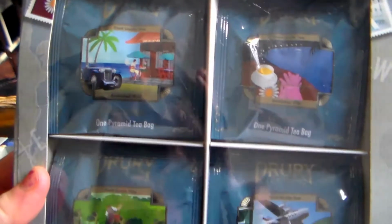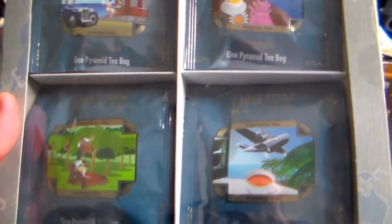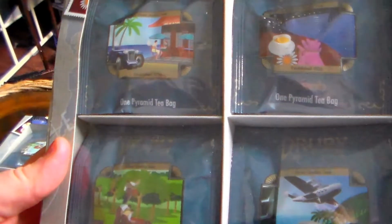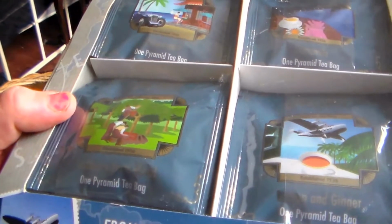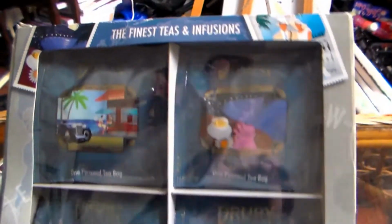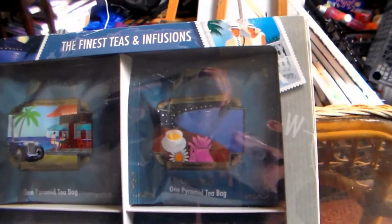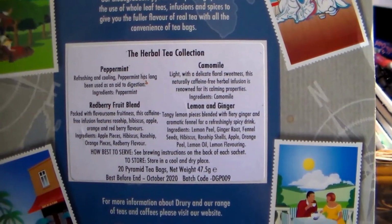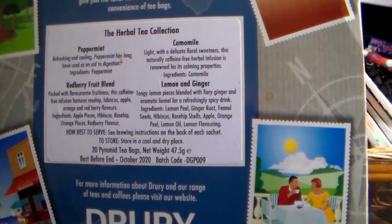These are more herbal teas and fruit infusions. So we've got a peppermint, a chamomile, a red berry fruit blend, and a lemon and ginger. Again, very beautiful designs on the tea bags themselves. So let's see what it says on the back. Peppermint: refreshing and cooling. Peppermint has long been used as an aid to digestion.